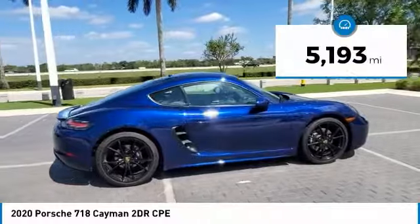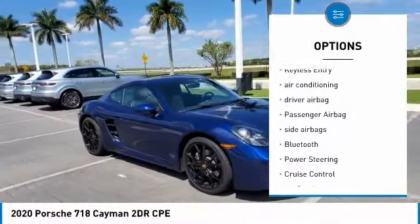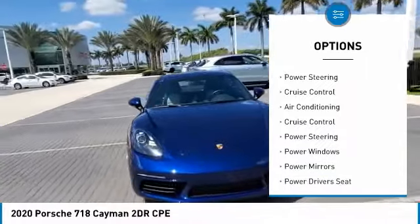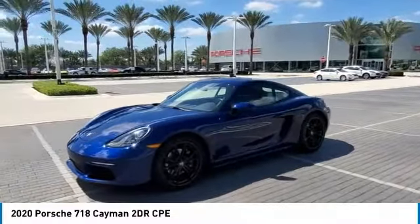This vehicle has less than 6,000 miles. Here are some of this vehicle's great options. Power driver's seat, power passenger seat, keyless entry, air conditioning, driver airbag, passenger airbag, side airbags, Bluetooth, power steering, cruise control. Wouldn't you look great in this vehicle?